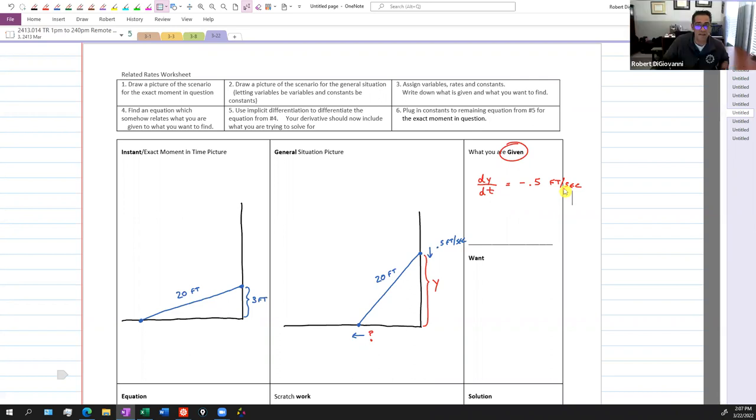How is that? I mean, this is perfect. This is exactly, remember, look at this step right here. Draw a picture of the scenario in the general situation, letting variables be variables and constants be constants. In other words, assign variables if you need to. If you need to insert something in there so you can relate it to the d whatever, do it, okay? But if it's fixed, make it a constant. Don't ever call this 20 like h for hypotenuse. Don't, because it's fixed, okay? It's fixed. That 20 is never changing.